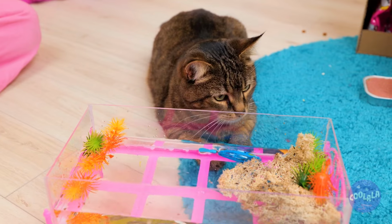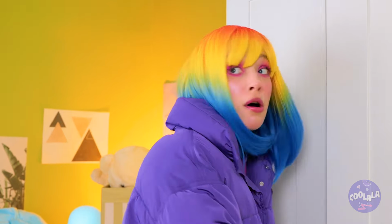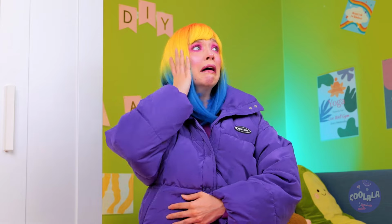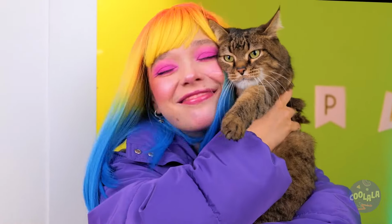Told you Kitty loves fish. And Pomni, too. Hold on. Someone's coming in. Quick, hide! Good thing Kitty's great at hiding. Don't worry. The cat always comes back. Because you're what Kitty loves best.